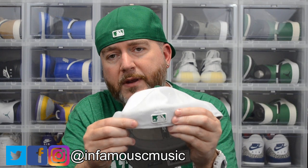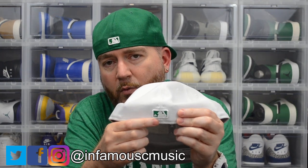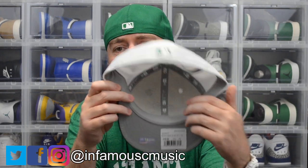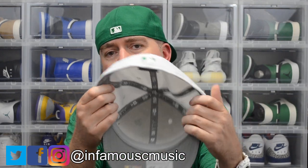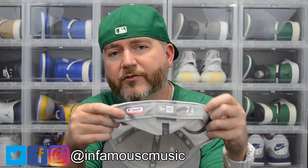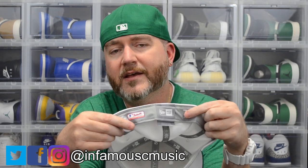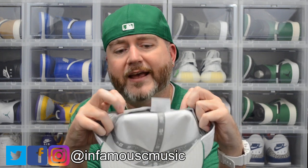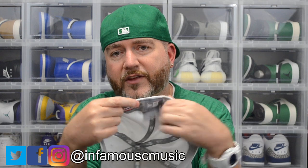On the back, the MLB logo is done in green and white, but instead of the baseball, they have the shamrock once again. Very, very nice. Gray underbill, big fan of that. Got the gray sweatband, just like the spring training hat. The sizing and the authentic collection is screen printed in instead of being sewn in tags, but they do have the tag here in the center.